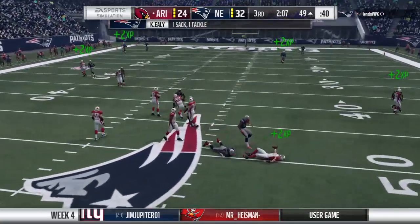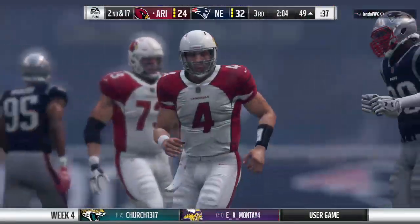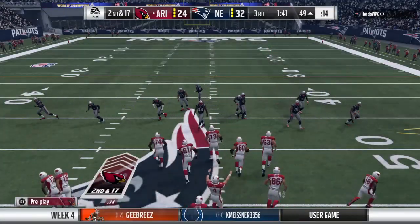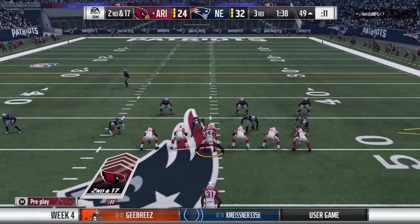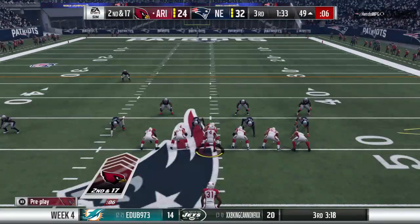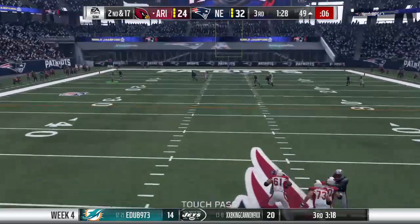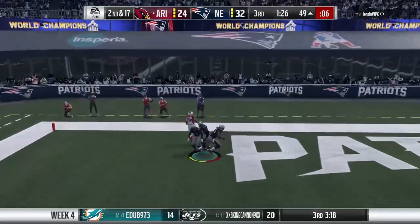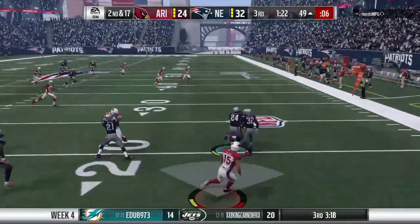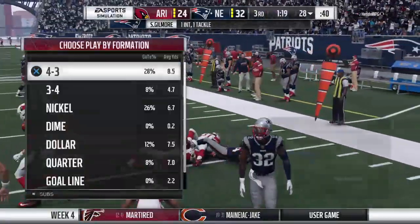And no escaping this time as he'll go down. They got him for a sack. Coney Ely in there to bring him down for a loss of 7. Defense really showing respect to the deep ball here, playing off the receivers. Looking deep downfield. And this is going to be intercepted. Picked off by Stephon Gilmore. And he'll take it all the way up near the 30-yard line.